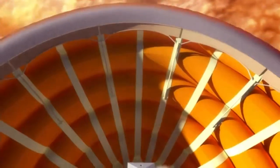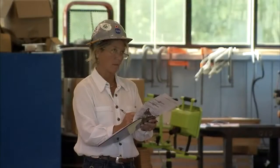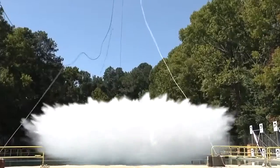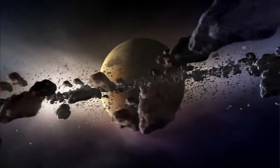At NASA Langley, I develop inflatable heat shields for spacecraft that will allow us to reduce the cost of sending things to space and even let us land humans on Mars. I test space capsules so astronauts can land safely in the ocean. I imagine, then engineer, far-out missions to explore the solar system and beyond.